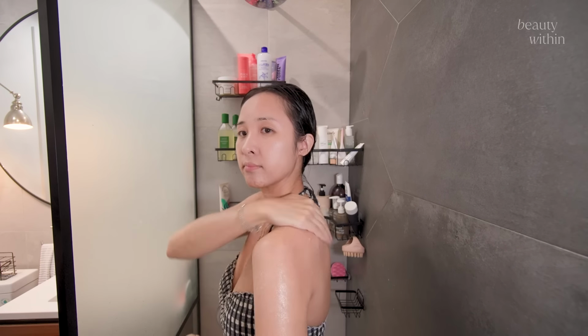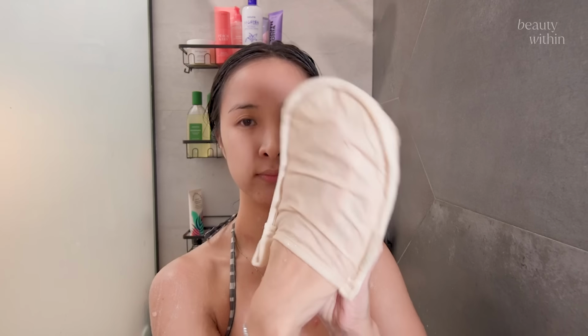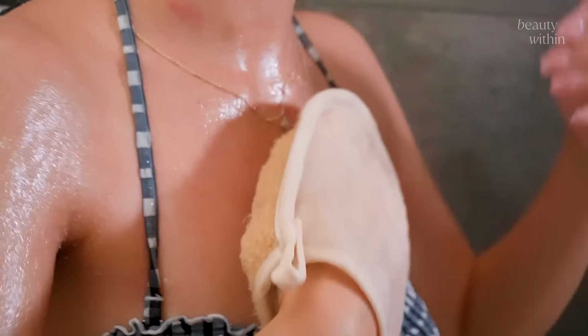A tip, if you have more sensitive skin, I would recommend just either using your hands to spread it or maybe a cloth, because with these mitts, you can see it can cause the skin to become pink and red and can be pretty intense depending on the mitt itself. There are different kinds, but there's also softer ones, which I'll list below, but just something to note.